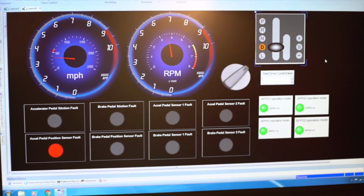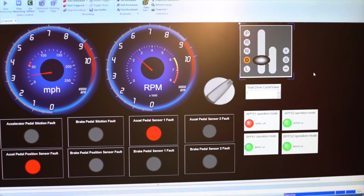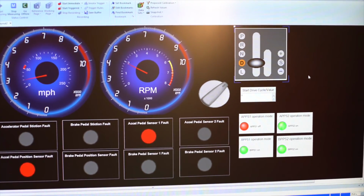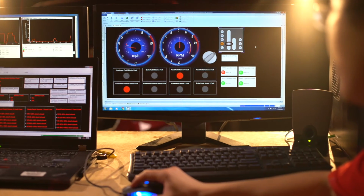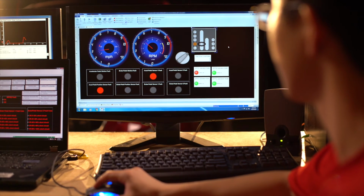Green means on, red means off. That is, if one of the sensor faults is detected and isolated, the corresponding sensor light will become red to show that we're disabling this sensor and switch to the other healthy sensor.